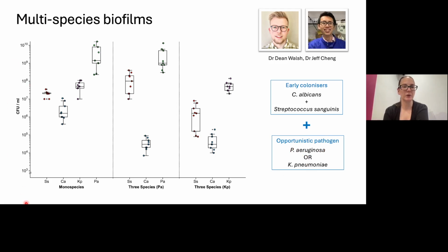So here you can see monospecies growth of each of these species on the tube, and we're getting a good high biofilm titer. Here's data from the 3-species consortium with Pseudomonas, and you can see that while Candida numbers have dropped a bit, we are getting stable co-culture of those 3 species. And similar story for Klebsiella pneumoniae.